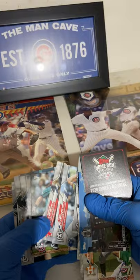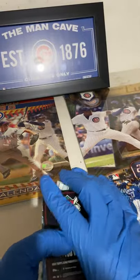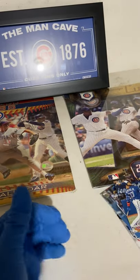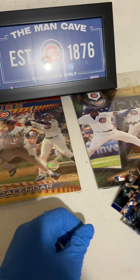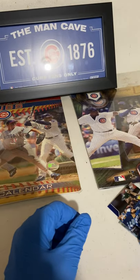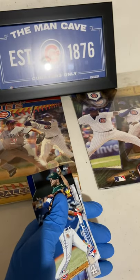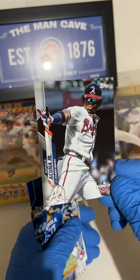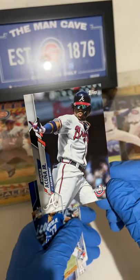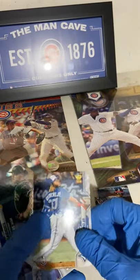Paul Goldschmidt, Andrew Benintendi, and more base. Okay, here we go. Throw that over there. Now, out of that box, in my opinion, with my blue gloves, of course. In this box, I don't know if this is short print, but it looks like one. And I don't care, it's an awesome card. That's going right there in the front. For that box, it's a good card.